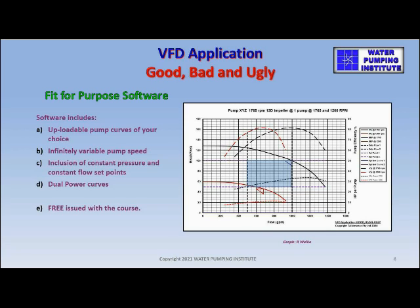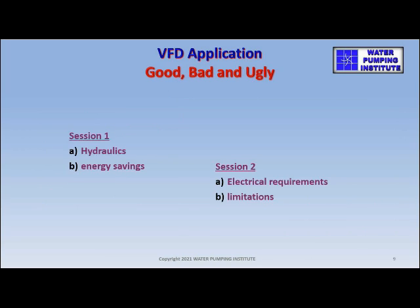This course comes with software fit for purpose, with uploadable pump curves of your choice, infinitely variable pump speed, inclusion of constant pressure and constant flow set points, dual power curves, and it's free issued. There are 2 sessions, one on hydraulics and energy savings, and the second on electrical requirements and their limitations.